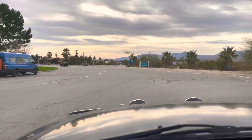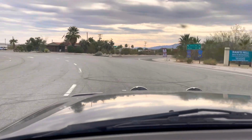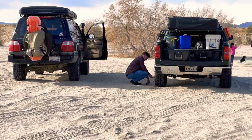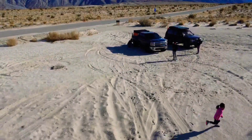Our first stop is at Fonts Point. It is a beautiful overlook of the Badlands, located 4 miles off the S-22. The trail is a very sandy wash, so just make sure you guys are airing down. And I recommend bringing at least an all-wheel drive vehicle for this trail.